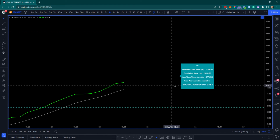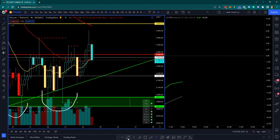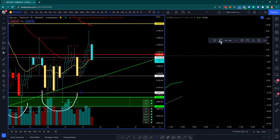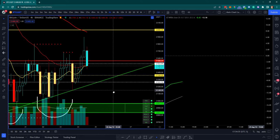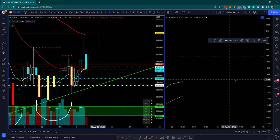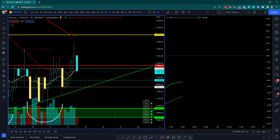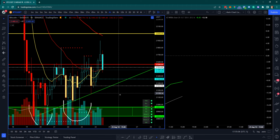All right, but as long as price is above 21.36, now let's look at that. I'm going to turn this yellow. Okay, 21.360. That is right there. So as long as price is above, yeah, there you go. As long as price is above 21.36, then you can be bullish. That's rather interesting. That's nice to see.